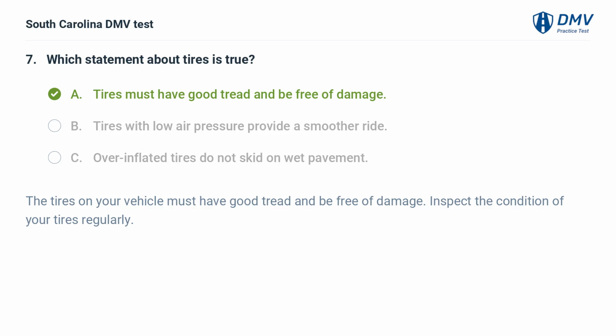The tires on your vehicle must have good tread and be free of damage. Inspect the condition of your tires regularly.